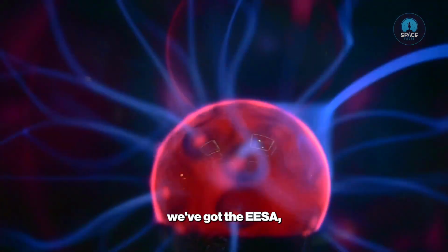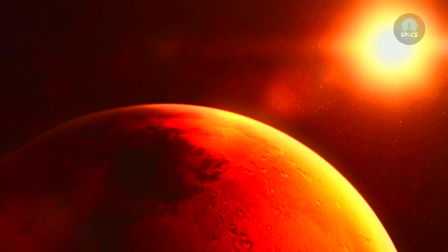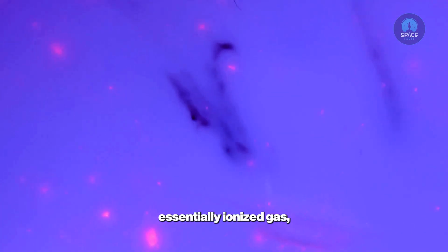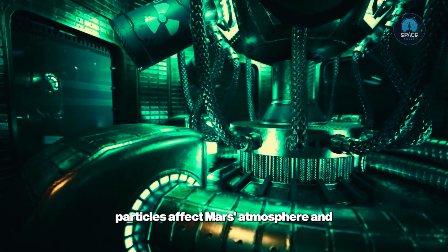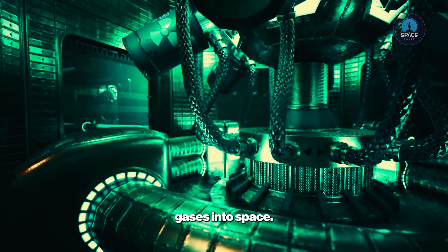Next, we've got the ESA, which will help measure the plasma particles in Mars's environment. This is key to understanding the solar wind's effect on the Martian atmosphere. Plasma, essentially ionized gas, interacts directly with the atmosphere, and ESA's data will reveal how these particles affect Mars's atmosphere and contribute to the escape of atmospheric gases into space.